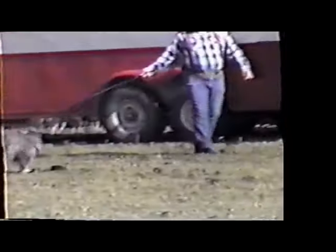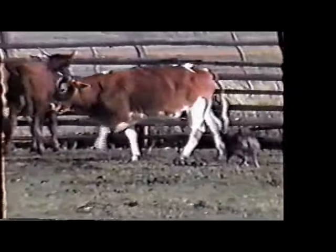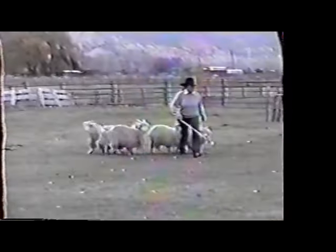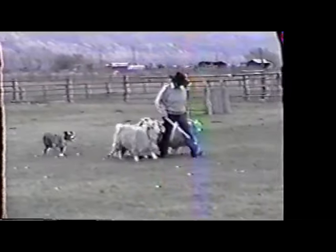She's had 1 litter of pups so far, but she wanted to work from the time she was a puppy. Trying to keep her back here, keep her from biting too much, just backing her off. She's a little excited. She'll take a hold. Like I say, these dogs will work anything. Here she is working sheep.